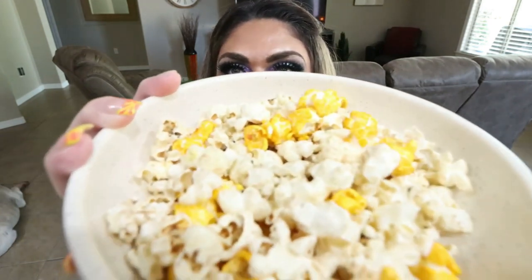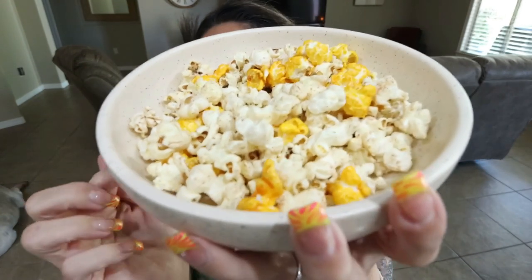Alrighty, taste test, smell test. Oh, it smells so good. So there's some orange colored popcorn, and then you can see on the white popcorn that there is like cinnamon or pumpkin pie spice. There's some type of seasoning on it. Oh my gosh, it smells so good. So we're going to test it by having an orange and a white to get the full flavor.